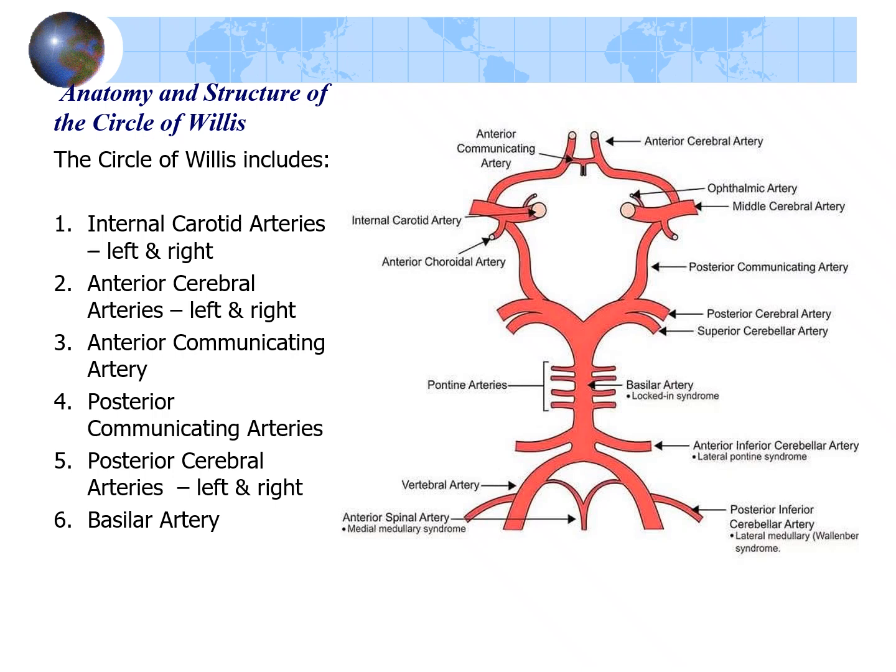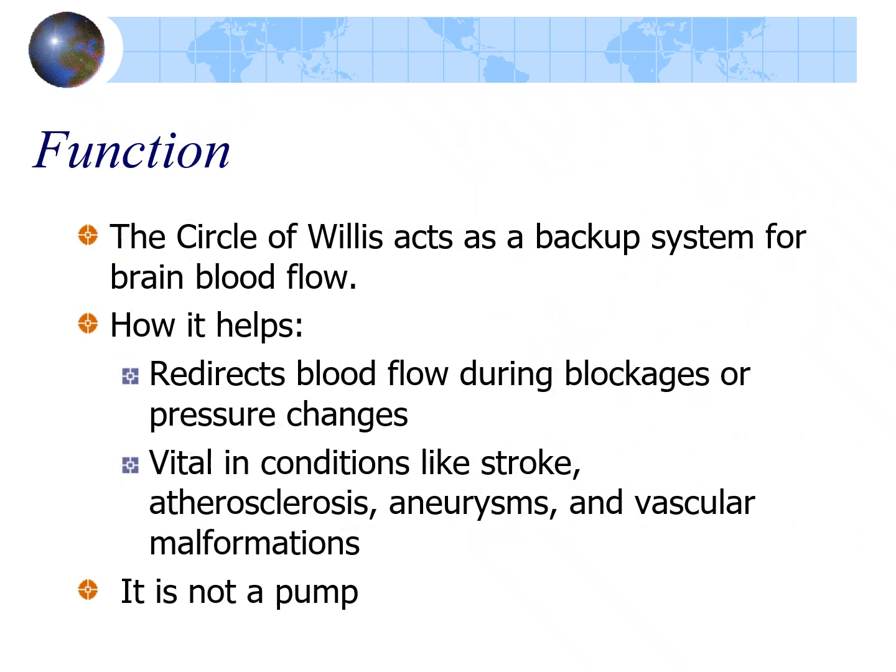Think of it like this. The internal carotid arteries enter the circle from the front and give off the middle cerebral arteries, which head laterally. Then the anterior cerebral arteries move forward and toward the middle, connected by the anterior communicating arteries. Then the posterior communicating arteries reach back to join the posterior cerebral arteries, which themselves come from the basilar artery fed by the vertebral arteries. It is a complex loop, but beautifully engineered by nature for survival.